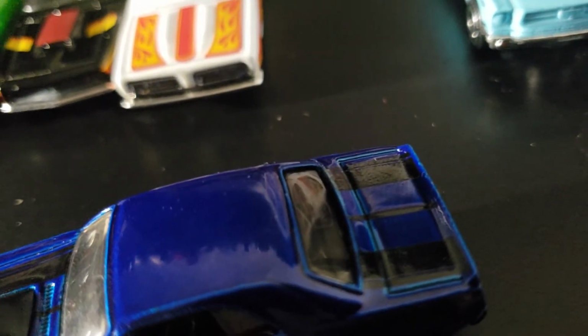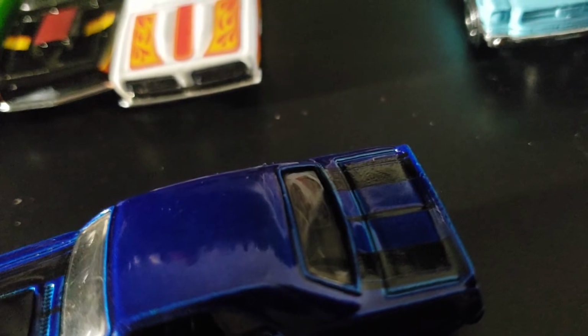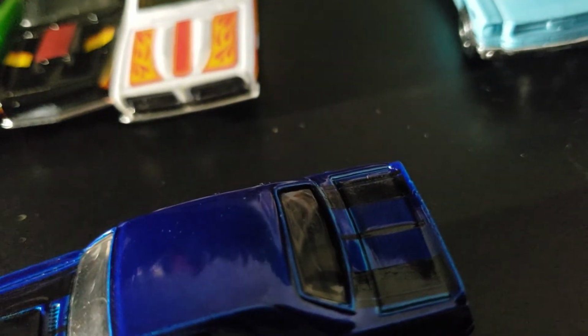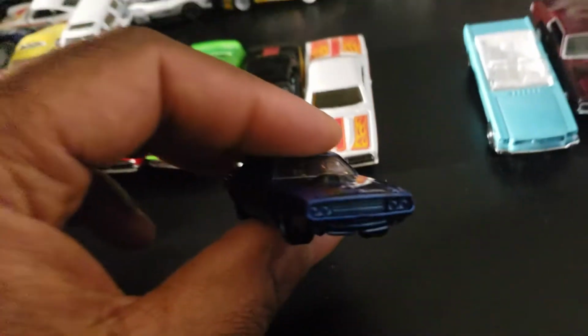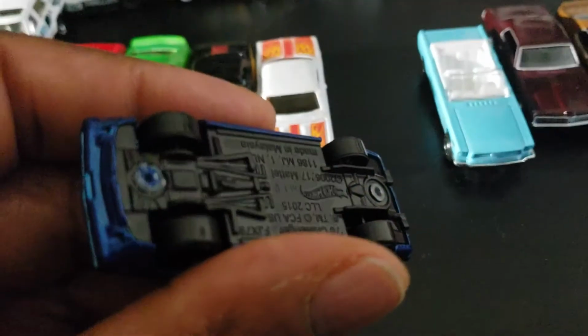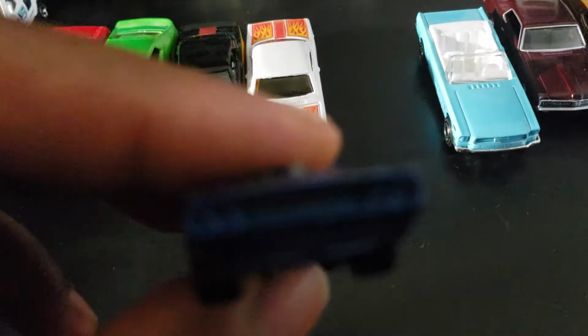It debuted in 2006, first editions, and it's still produced to this day, but that's when it debuted in 2006. This was designed by Phil Rowan. His name will come up, I think, a couple times when I'm doing this. It's the same color all the way around. It looks like the base is black, but most of the body is blue.